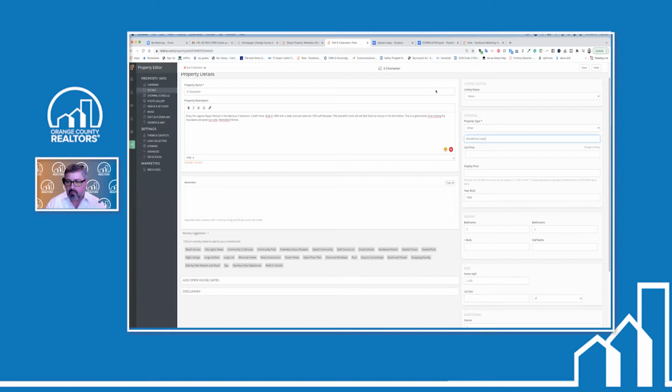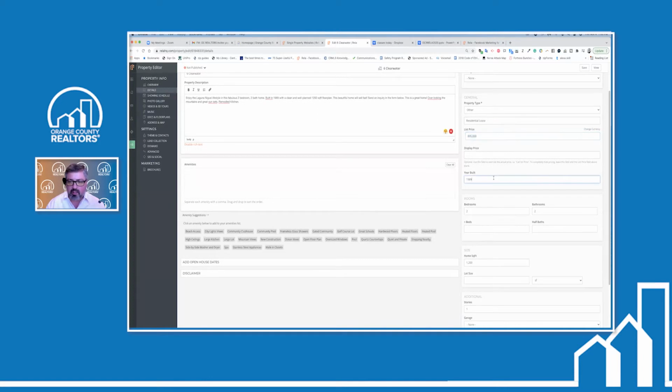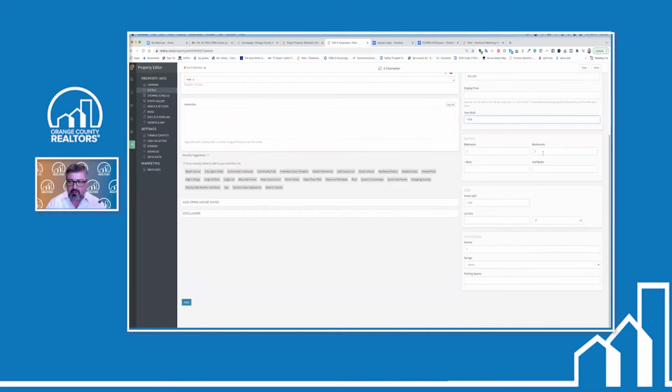Now, underneath that, you put in the list price. List price is all dictated by what's on your listing contract. You don't need to worry about a display price because the display price is always superseded by the list price. Here we can indicate the year built, how many bedrooms, bathrooms, additional bedrooms like the dens, the lofts, the property square footage, the lot size, if any. We can say how many stories the property is, 1, 2, 3, 4, 10, whatever.